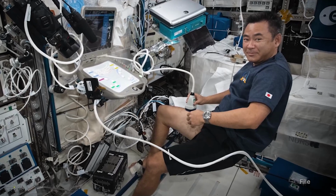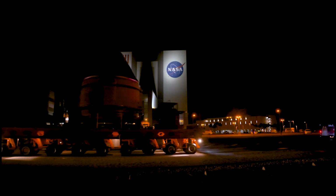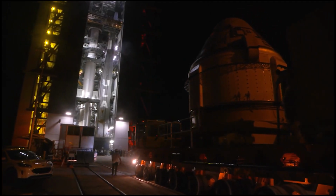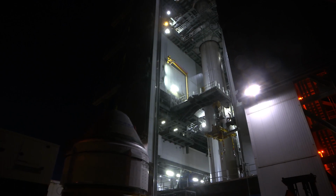to scan his veins. And finally this week, we go to Florida, where work is in high gear for a milestone mission. The Boeing CST-100 Starliner spacecraft that will carry 2 NASA astronauts to the International Space Station is in the final stages of preparation before its scheduled launch from Space Launch Complex 41 at Cape Canaveral.